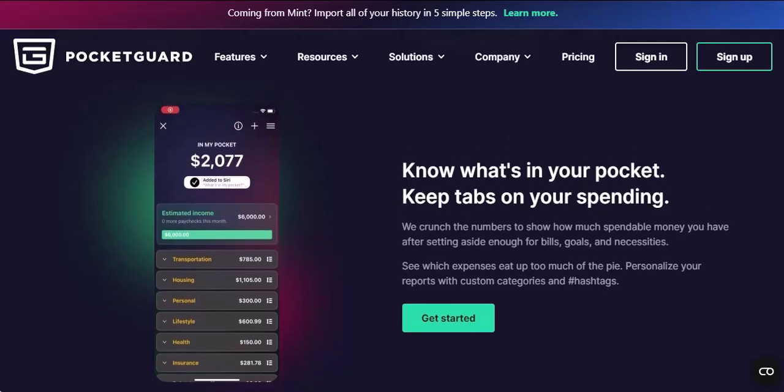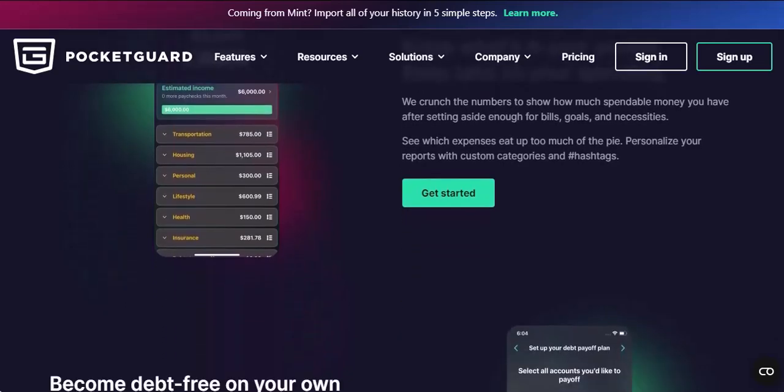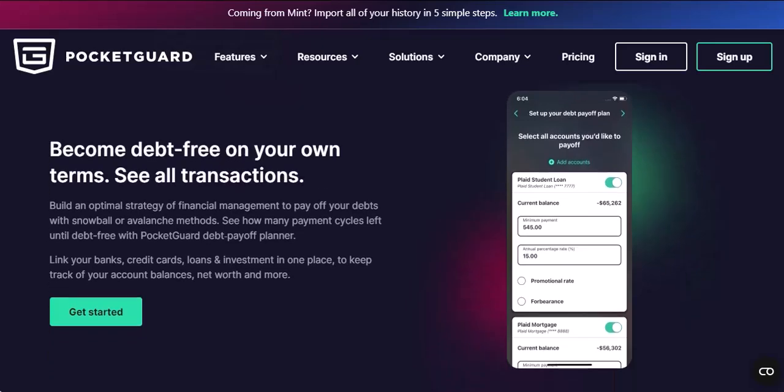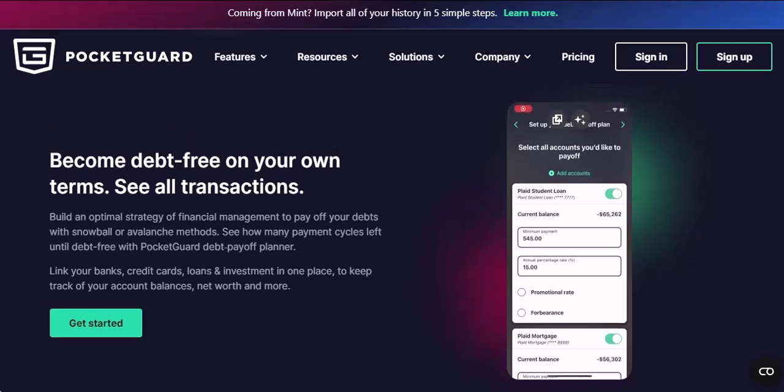Beyond the basics, PocketGuard's extra perks. While the core features are impressive, PocketGuard offers a few additional tools to supercharge your financial journey. Fraud detection. Keep an eye out for suspicious activity with PocketGuard's fraud detection alerts. Insights and tips. Get personalized insights into your spending habits and discover areas where you can potentially cut back. Customizable budget categories. Don't like the default categories? No problem. PocketGuard allows you to personalize them to fit your specific needs.